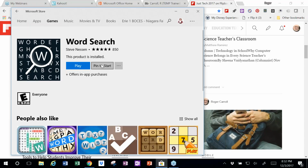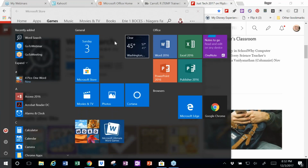Well, that's not your home screen. That's not your taskbar. That's over here. These are your start menu items. And these over here, and we've pointed this out from time to time, are all of your apps, programs, whatever you want to choose to call them. And here's the word search.